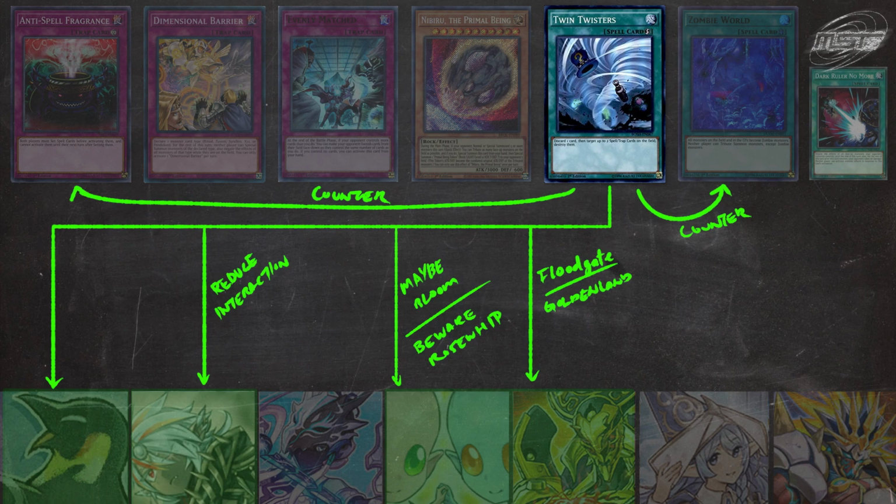And against Sun Avalon, this one's a huge maybe. It's pretty bad because of Rose Whip. Rose Whip will lock you out of any more spells and traps, and they probably have Regulus. So not the most popular trade, I would say. I think this is one that you probably have to bait before you do anything, but it's something that you can maybe use. I think it's just kind of mediocre.